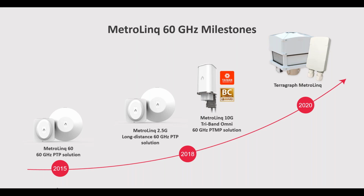Since then, there have been improvements. The ML2.5 is a similar radio, same frequency, 60 gigahertz, but it has a 2.5 gig Ethernet port and handles more packets per second. There's the 10G Omni, which is probably one of our most popular products right now. It's 3 120-degree sectors to provide 360 degrees of coverage. It's got a 10G SFP+ port connection, and is now Terragraph certified. You have an AY product that's coming now.